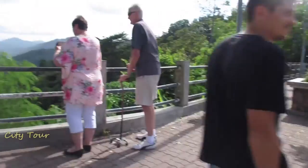This is our first stop on the city tour, and this is called Kata Point. Hey, little birdies. So this is called Kata Viewpoint.